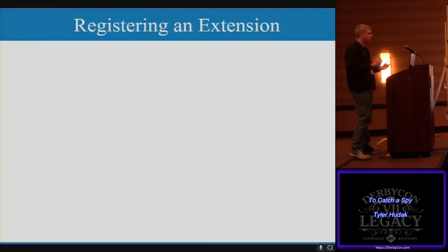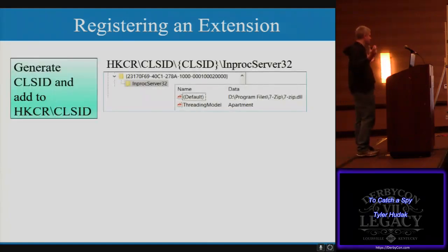So first, you're going to generate a CLSID, which is essentially just a unique ID, and add it to HKCR/CLSID. All you're doing is going in there, creating the CLSID, and adding it under a key called InprocServer32, where the default value is pointed to the DLL that handles the extension.